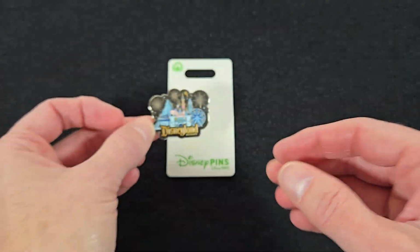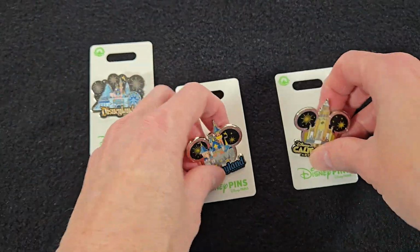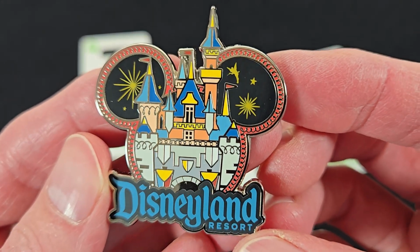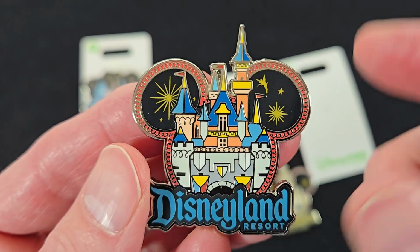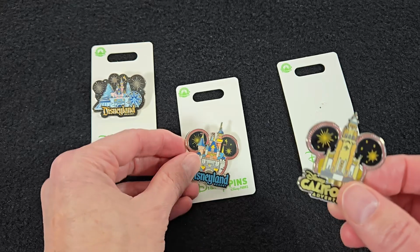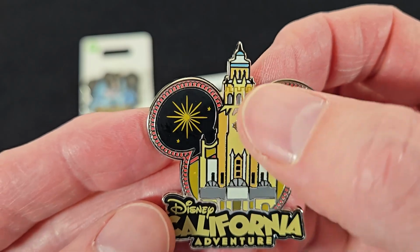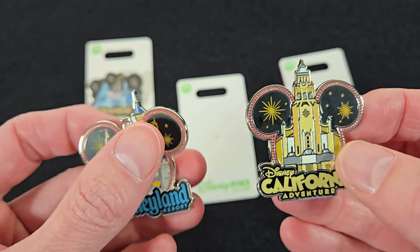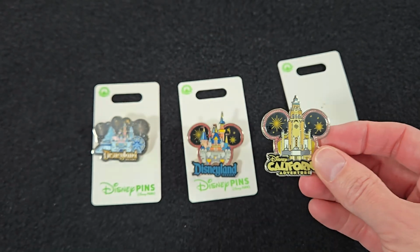And along with this series, I think it's the same series, I got the Disneyland one and the California Adventure one. The Disneyland one says Disneyland Resort, and we have the Mickey head here in the background, and the castle kind of coming out of the Mickey head. I thought that was really nice. And then for Disney California Adventure, same style, but they have Carthay Circle coming out of the Mickey ears there. So I thought these were pretty cool. I bought one that's the entire resort, one that's Disneyland, and one that's DCA.